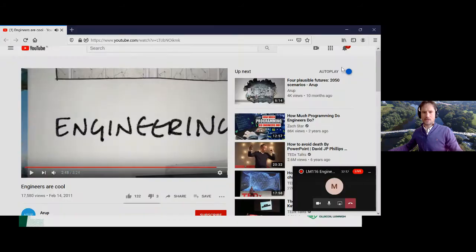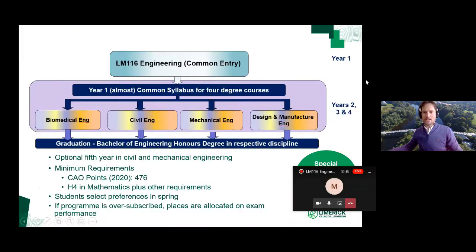So I hope that video has just prompted some ideas as to what things you might be interested in. So just to describe the course, it is the entry to study biomedical engineering, civil engineering, mechanical engineering, and design and manufacture engineering. So you do this engineering common entry program for 1 year. And of course, after your first year, you branch off into one of those 4 disciplines.